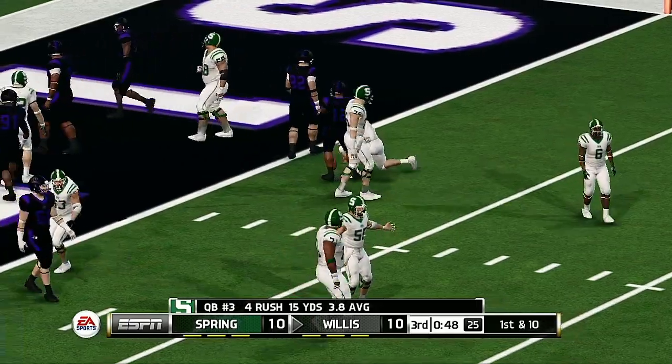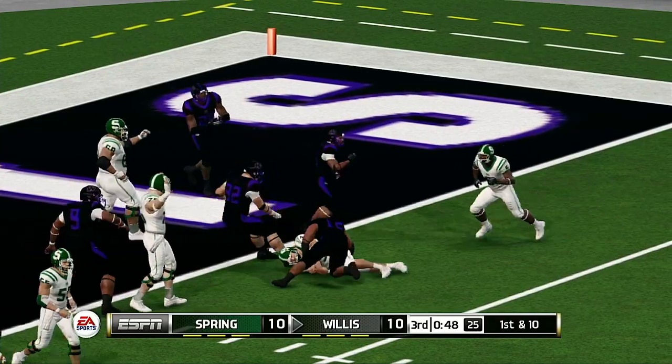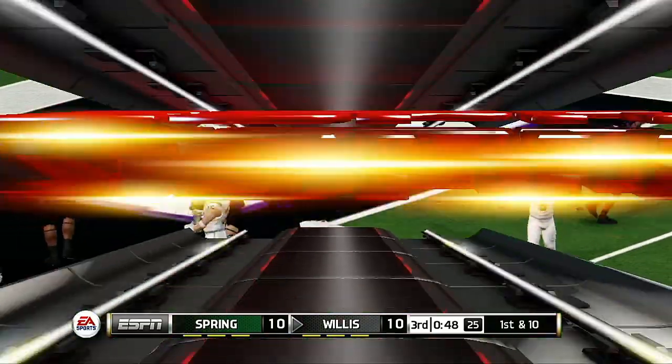Unable to convert on fourth down, and the ball changes hands. And the defense looked like they were expecting option on that play. Great job to pin them up and cause the turnover on downs.